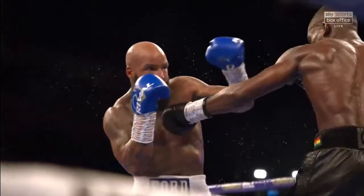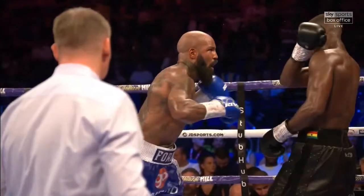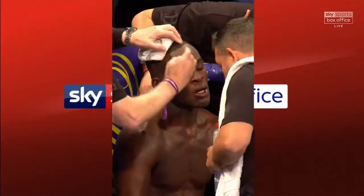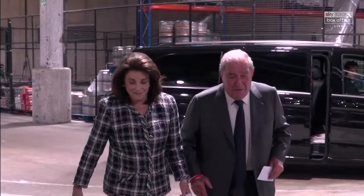Yeah, nice stiff ramrod jab there from Buatsi. Ford coming back with a lead right hand. He's doing the right thing, Buatsi. He doesn't want to be wasting energy hitting arms and gloves. But, you know, I'd like to see him focus on the body a bit more now.